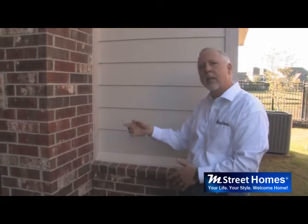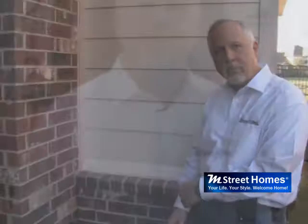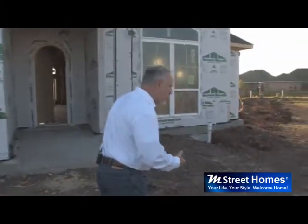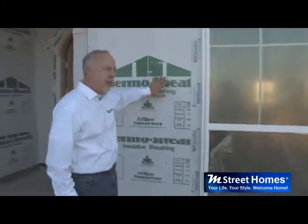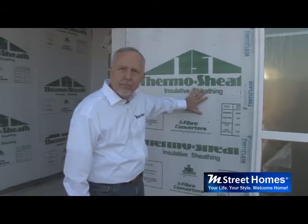So let's take a few minutes, go back out into one of our building sites and take a look at what's behind these walls. Okay, so now we're going to a house that doesn't have the exterior finishes on it yet. No siding, no brick, no stone, no stucco. What's behind the wall is one of two things, either a sheathing or a wrap.